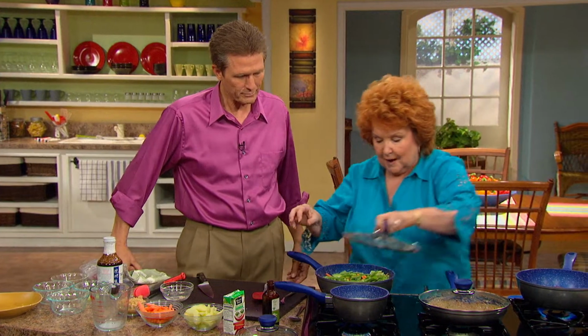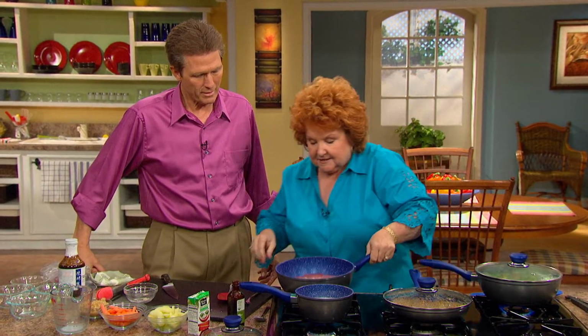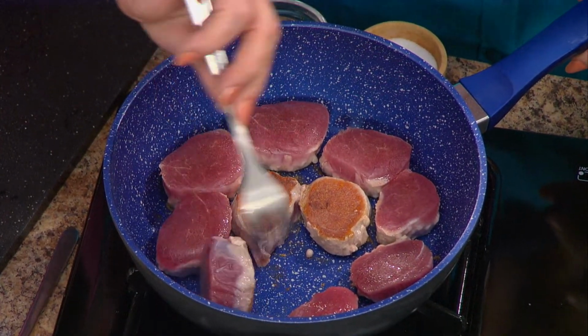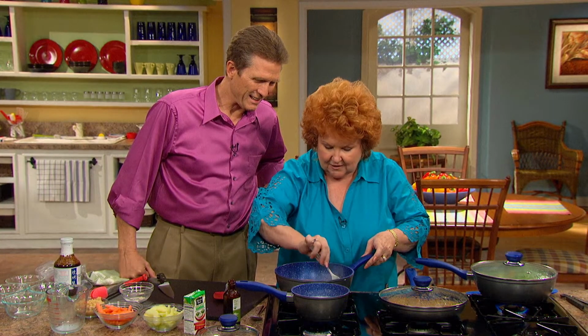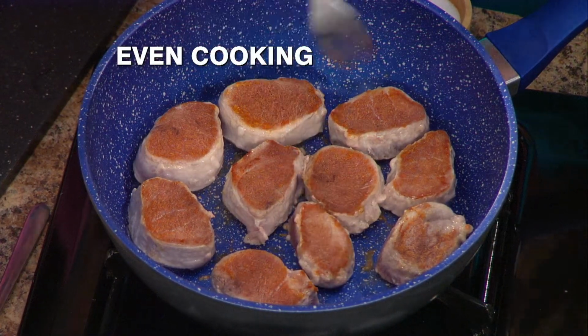Okay. And let's swap it back for these medallions. Because I want you to see they've already browned on the other side. They're pretty well thawed out. Pork is a really versatile meat. It's very low in fat, and it cooks very, very fast. Look how evenly they've cooked. Isn't that beautiful? Perfect.